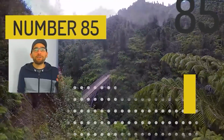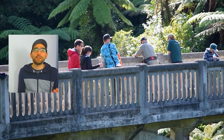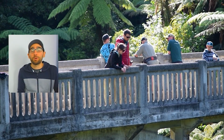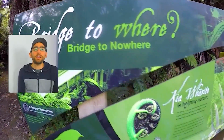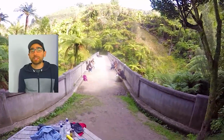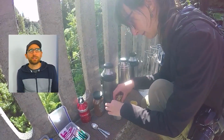Number 85 is visiting the Bridge to Nowhere. Once upon a time, farmers wanted to settle in the Whanganui National Park and wanted to graze all their cattle around there. And to do so, they had to make their way through it. So they had to build a bridge, but then it was abandoned and there is just a bridge standing in the middle of the forest. It is quite the sight.